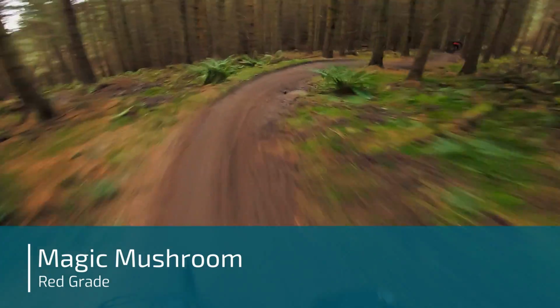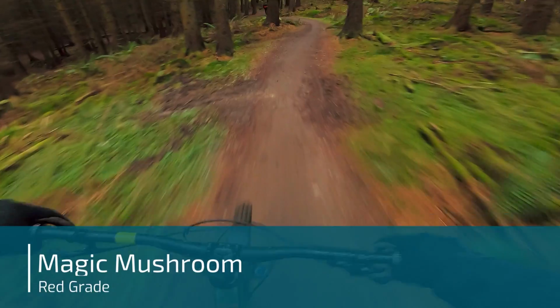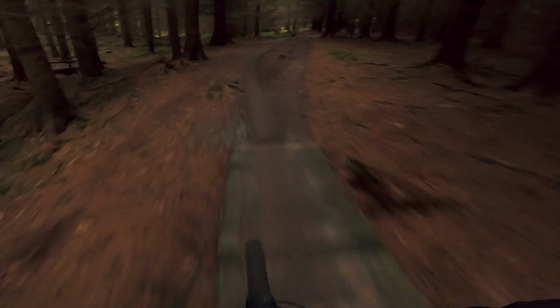I say descent, but in truth the gradient is slight. Don't think that's a criticism though, it's not. It doesn't need to be steep either. In fact, in some parts you'll find yourself on the pedals, possibly trying harder than you'd like to maintain pace, but it doesn't matter. Like Pie Run, Magic Mushroom has character.